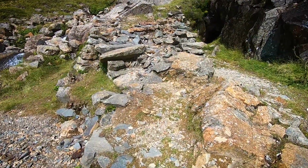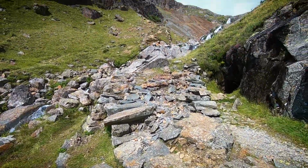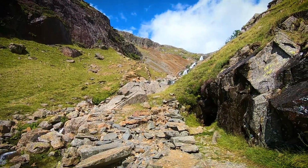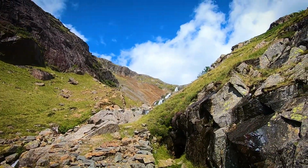Yeah, so as I've come out and had a rest, I've noticed this. It looks like a bridge that went over the river, and then higher up you can just see the foundations and the big two lines on the middle of the screen now. So it might be worth having a look up there.